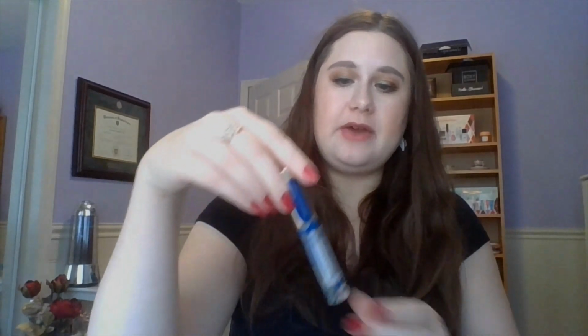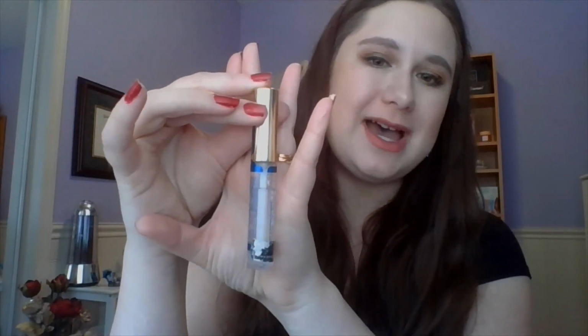The gloss, again, very comparable. Generally, I don't reapply the gloss. You do want one kind of thicker application, which is why, again, it's all in this same spot there. Because of the age of these products, I don't think I want to take them into 2024, but these were expensive. I think the colors retail for about $34 Canadian. The gloss for about $23. So altogether, it's quite an expensive lip look. So I want to make sure I get those used up and out of my collection.